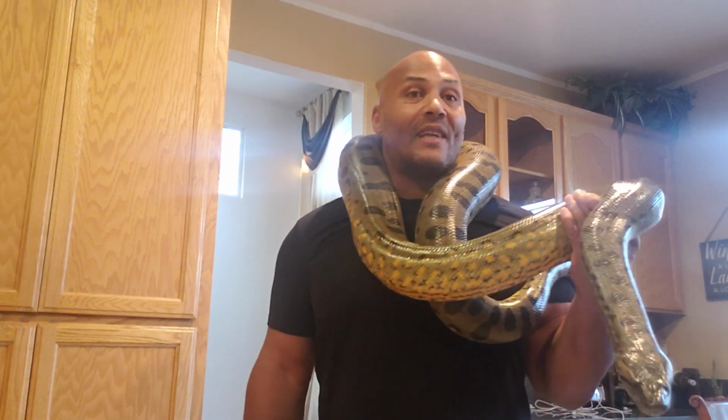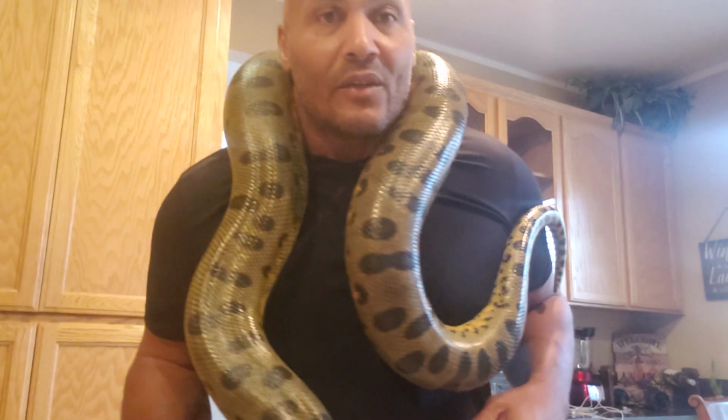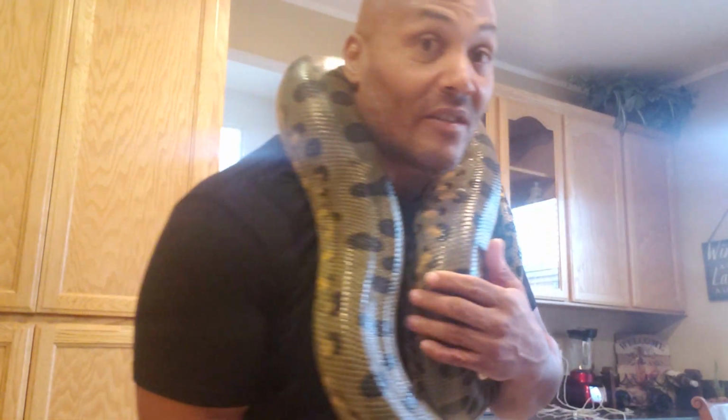And she ate today, she ate yesterday. She's always wanting to eat, constantly. So I gotta watch her. You can see how thick she is. You can see her neck, her body is super, super thick.